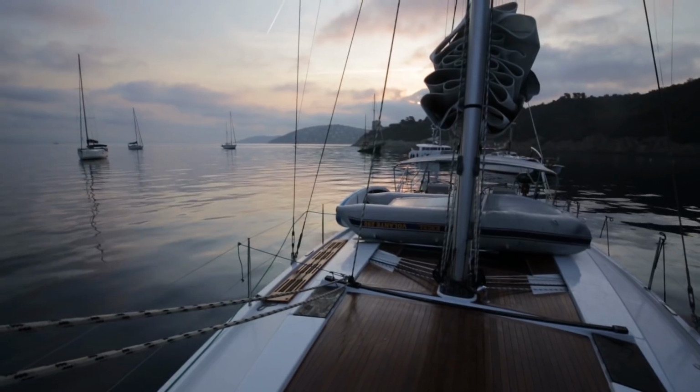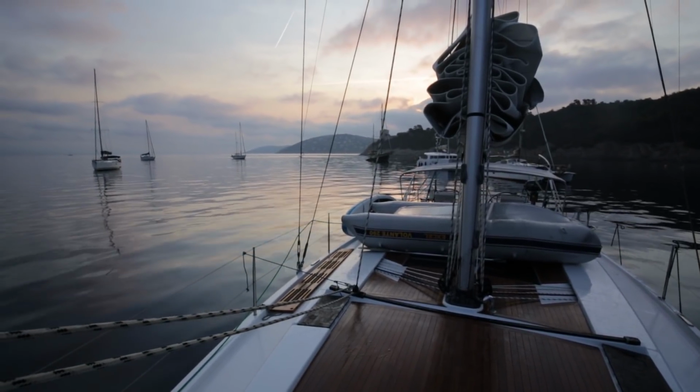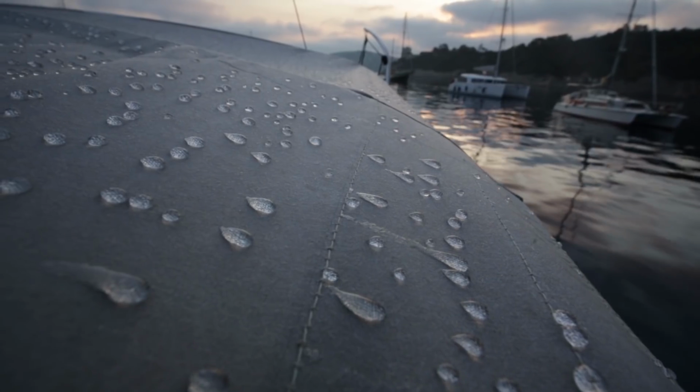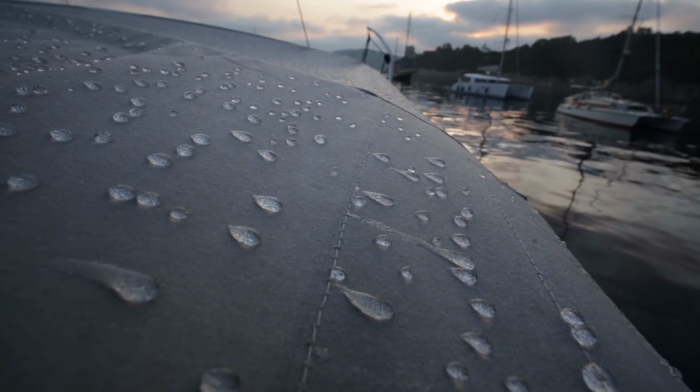Bonjour, it's a very peaceful morning and this is why we came to the Porquerolles. Getting a bit arty for a moment.